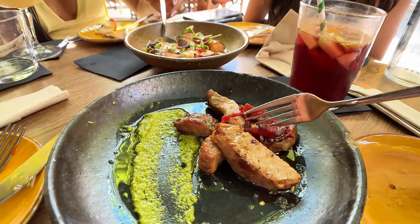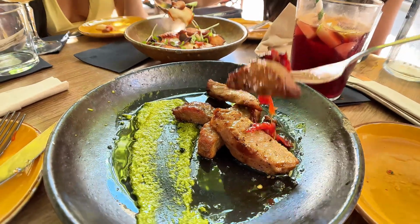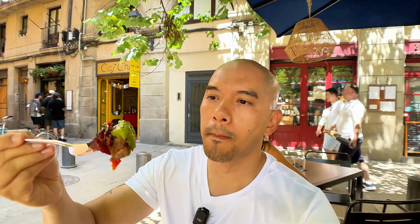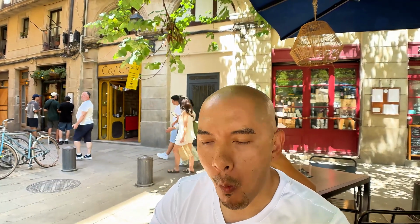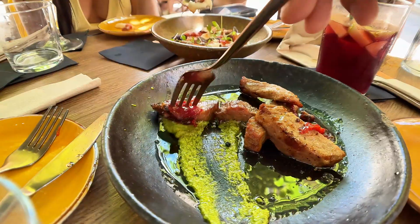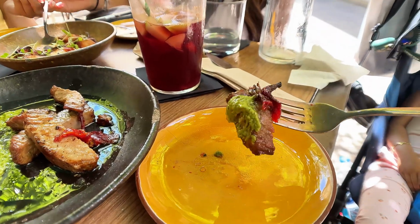So we ordered the pork shoulder, beautifully served with some bread of some sort. Smother some of that here. Yeah. Wow, that sauce. Now the pork is not melt-in-your-mouth tender, but it's very tender, it's chewable. Either that pepper or that sun-dried tomato with the green sauce comes together very nicely. Sweet, a little tangy, a little bit savory, and the meat is quite tender.